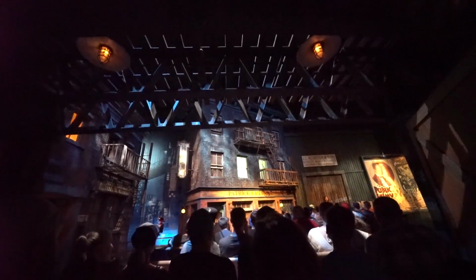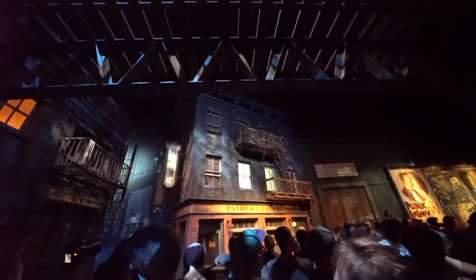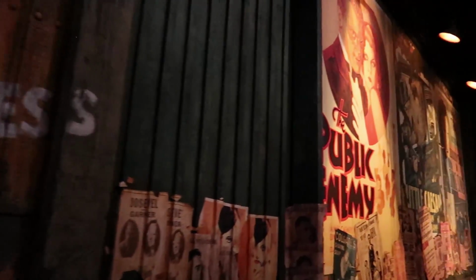Folks, this does not look like a very good neighborhood. Here's the birthplace of Gangsterville, the seedy underbelly of Chicago, from The Public Enemy, starring James Cagney, gangsters of the Depression era. And one famous scene, James Cagney shoved a grapefruit into Mae Clarke's face. She can never look at breakfast the same way again.